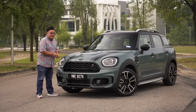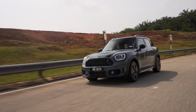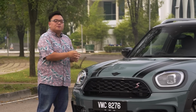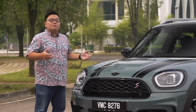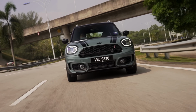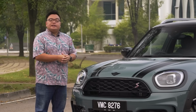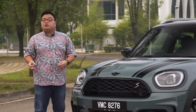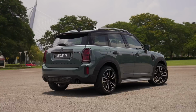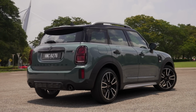But dynamically, it is still a true blue Mini. It will literally run rings around the Mercedes. It is just so much more fun, so much more engaging to drive compared to the boring GLA. So if you favor driving dynamics over comfort, this is the premium crossover for you. Now of course, you should wait for the all-new model if you want an EV. But if you're going for a petrol model, this being limited production and all, I think I might just go with this one right here.